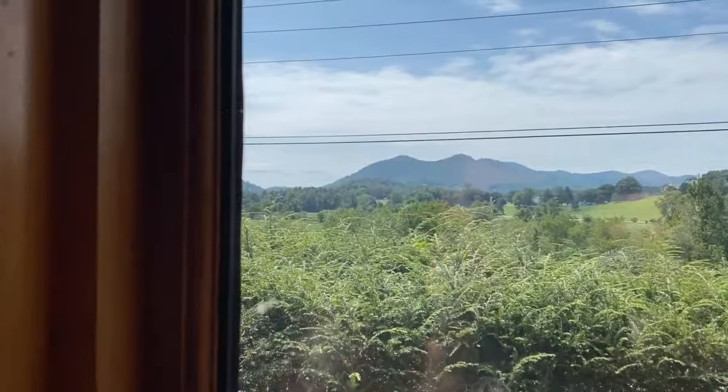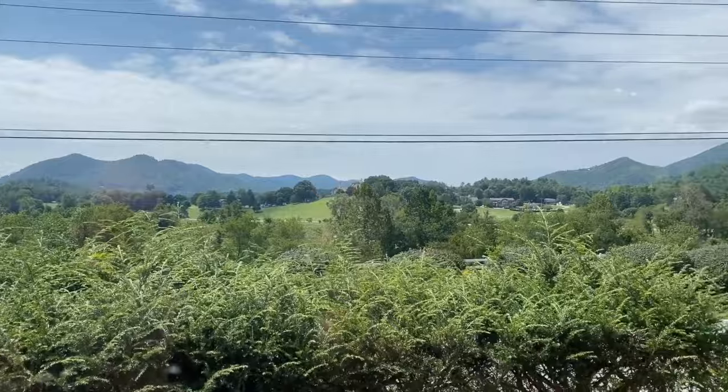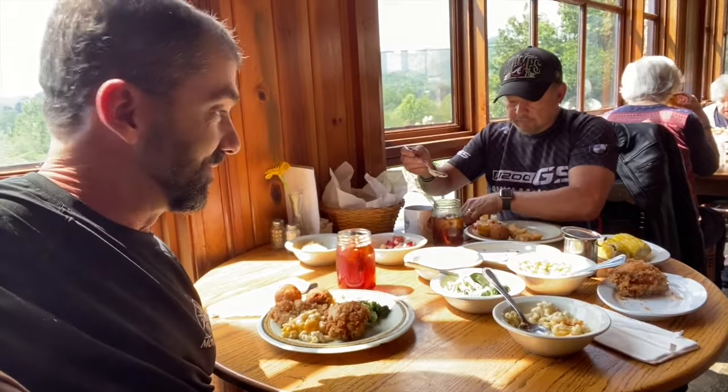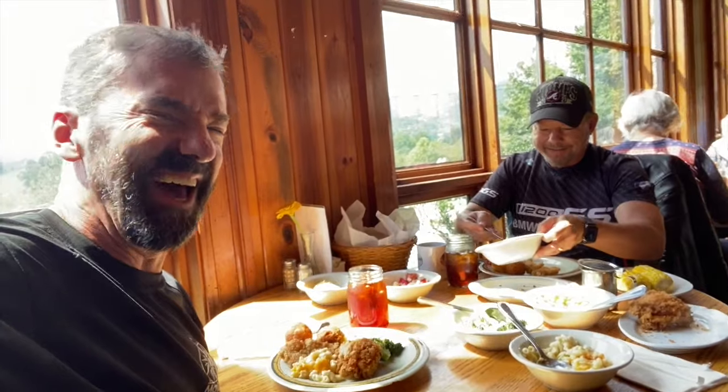Stopped up in Dillard, Georgia, at the famous Dillard House restaurant. It's about to show all the food here today. It's about to be a feast, that's for sure. What's beautiful is, man, looking outside. Let me show you. Our view for lunch. Man. Beautiful place. Now we're talking. This looks like a feast. Yeah. First round. Yeah, round one.